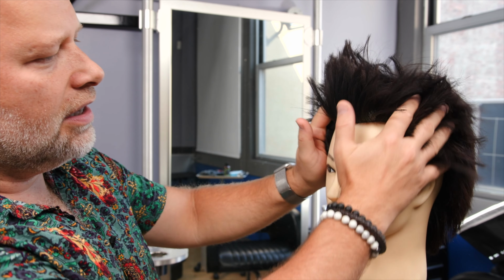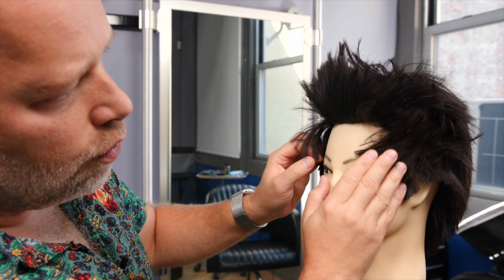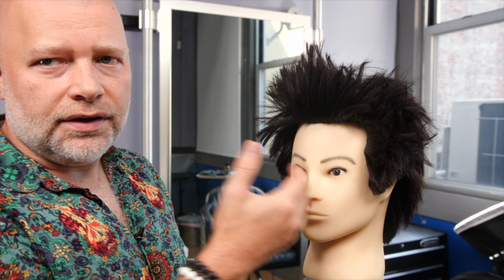I see the sides are kind of sticking out a bit, so that means I have to go either really, really short with this, or leave some length to make it a bit more choppy. So I don't know, I'm gonna just start cutting. So make sure you watch all the way through, watch the techniques I'm doing, and let's make over this mannequin.